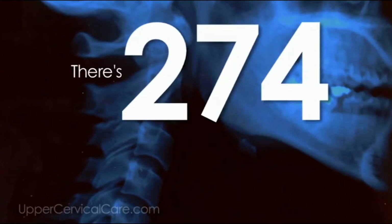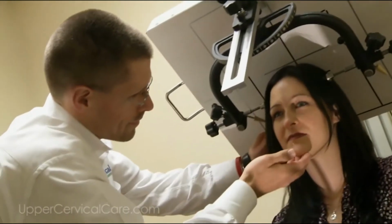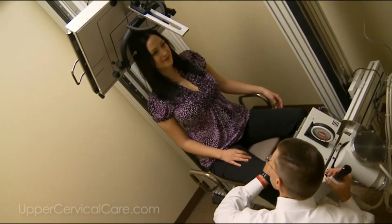When the spine misaligns, it's not that this bone goes out of place. It only goes out of place in relationship to everything else. So what we do then is, from this central zero point, the x-rays that we take from the side, the front, and the top, what we're looking for is to see how much forward or backward, how much turning side to side, and how much to the right or the left. Well, there's 274 different ways the bone can misalign, and I would want to be very specific on how we align it so your body can achieve the best health.